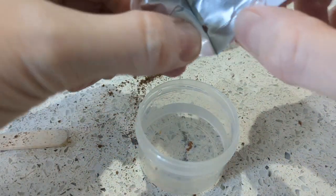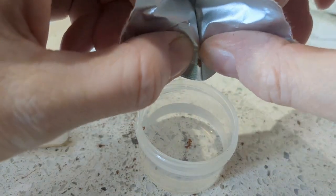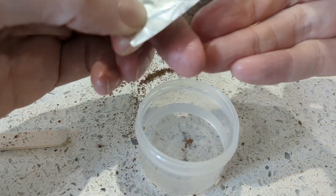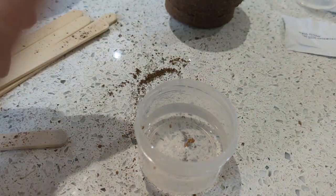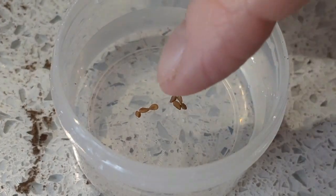And they can't just ping out everywhere, especially if you're doing it with small people. There we go. Okay, let's have a little count. Okay, 2, 4, 6, 8, 9.